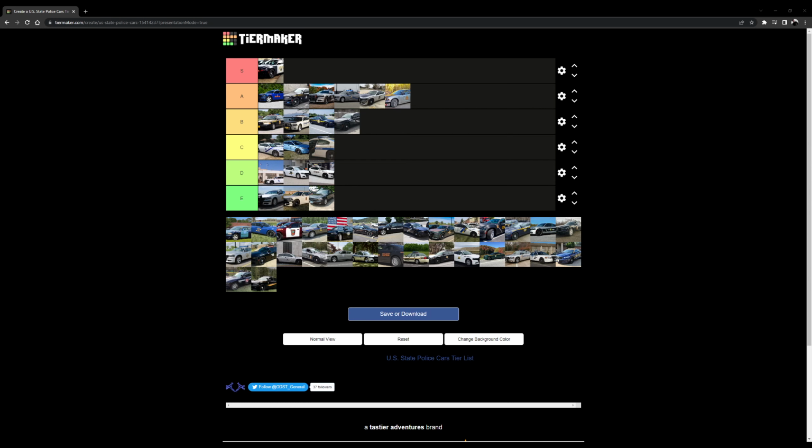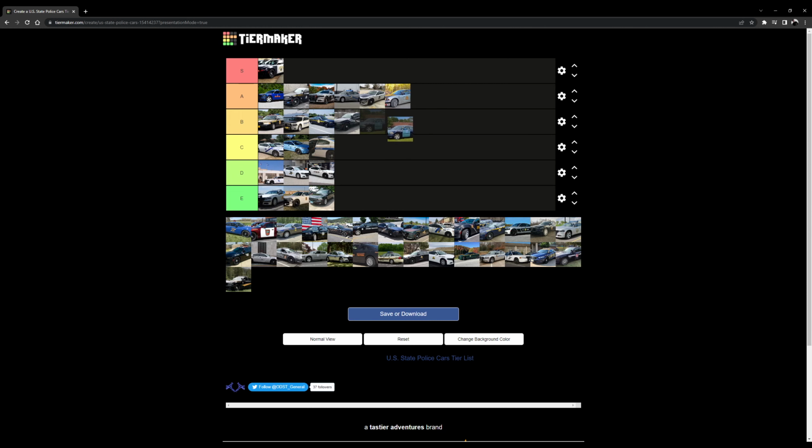I think for them, just because it does stand out, because they take a very unique look that's easily identifiable, we're going to put them up into B tier. Well, we'll pull them higher in B tier just because it is so unique looking. We'll put them above Alaska, but below Maryland.